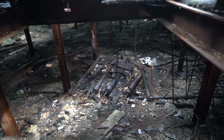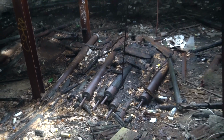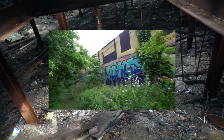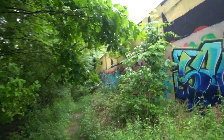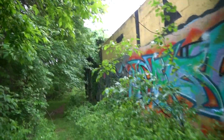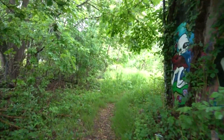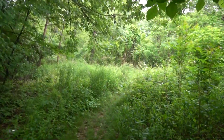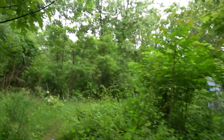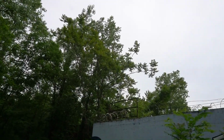See, there's some more big pipe rollers right there. Massive. They probably weigh about, my guess, 1,000 pounds each. Trying to find a way in. We got barbed wire up on the top. Looks like an old jail. You see? Really trying to keep people out of here.